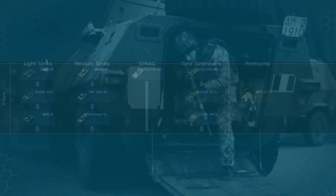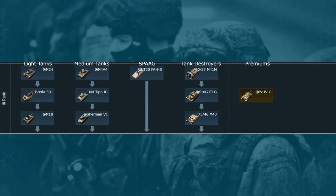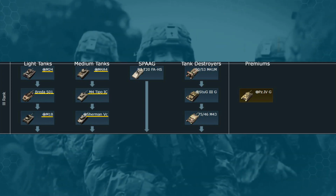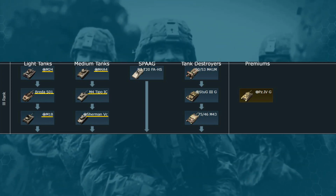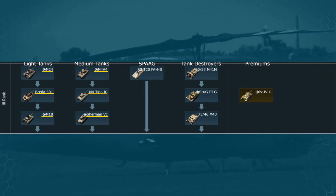Hi everybody! Today we'll take a look at the ground vehicles available in War Thunder at Tier 3 of the Italian Tech tree. We will specifically talk about light and medium tanks available. If you want to see vehicles of the previous tiers, click on the right upper corner.